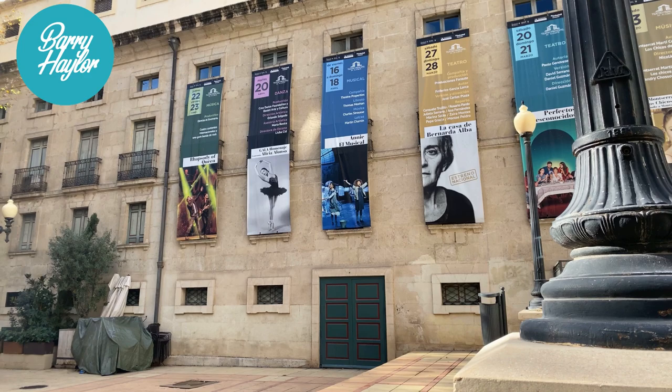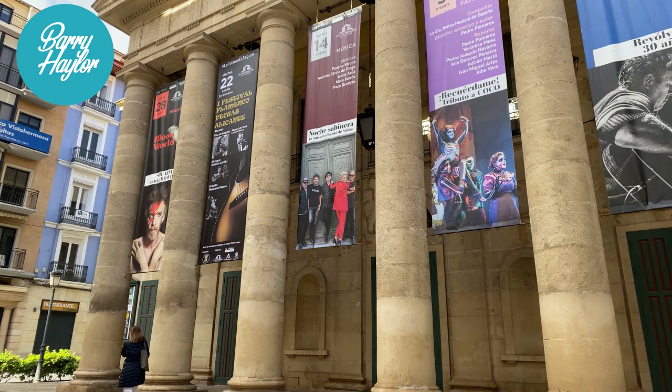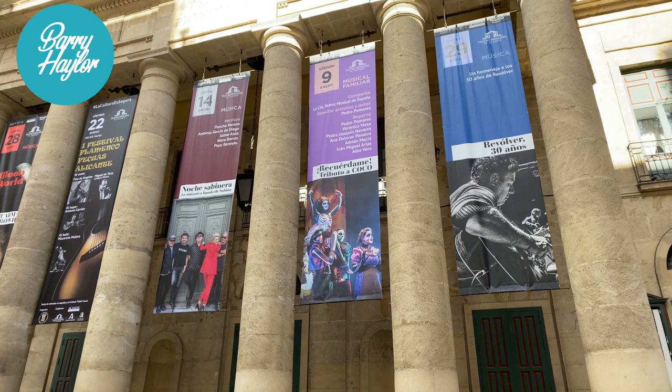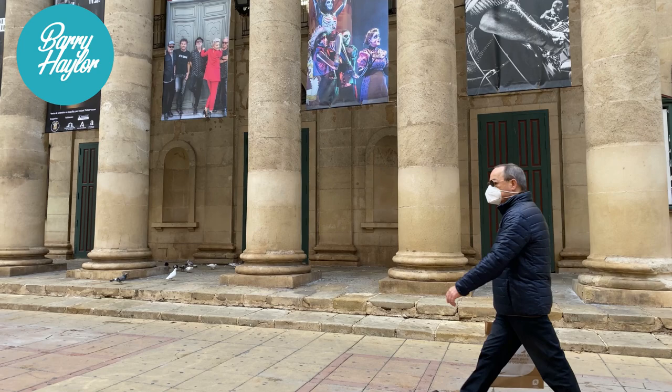So this is the front of the theatre, and it's similar, it's got all these hanging advertising placards, and it's got a grand place, these great big pillars, and it goes right up. It looks very nice. Not sure about inside because we can't get in there. But the whole area here is very nice. You've got various businesses here.